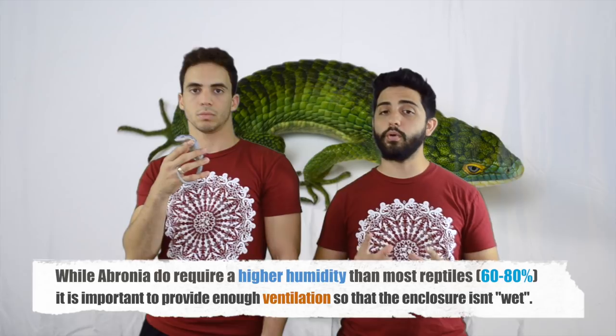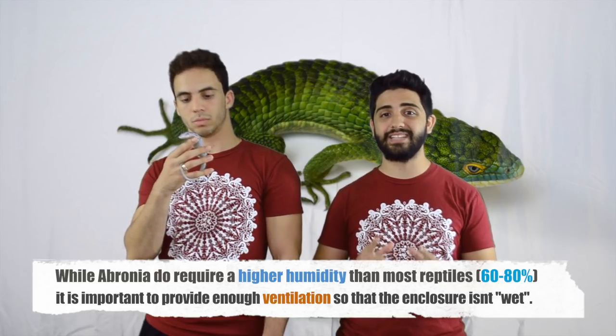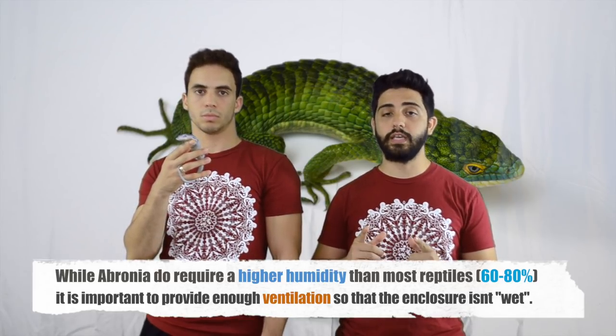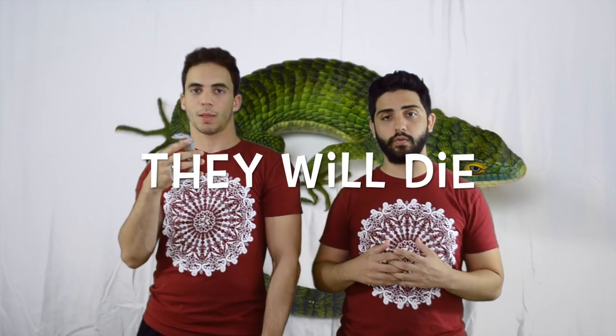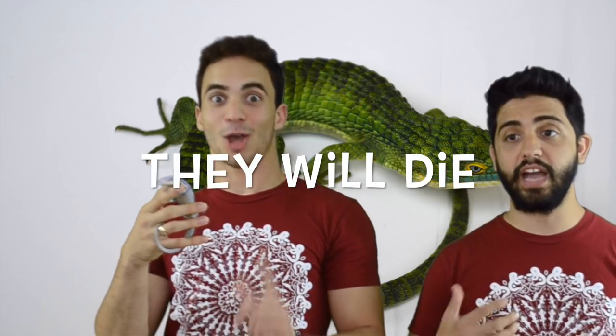Now, a very important thing, especially with babies, is not to over mist. You don't want to keep these guys wet like an amphibian. You want them to go through wet and dry periods. That is very important, especially with babies, because if you do over mist, they will die. We've noticed that with raising plenty of babies that we have raised, and that is very important.